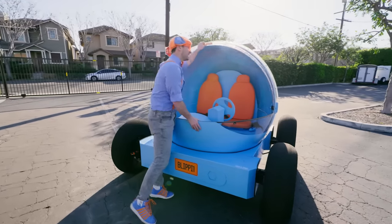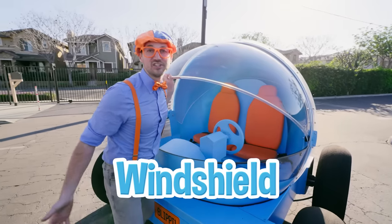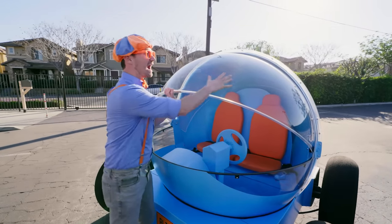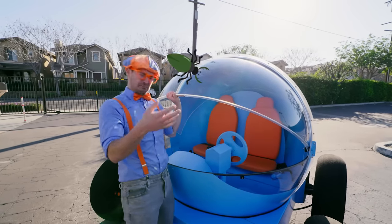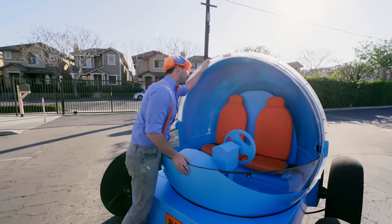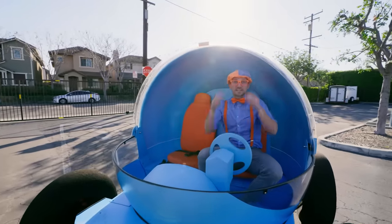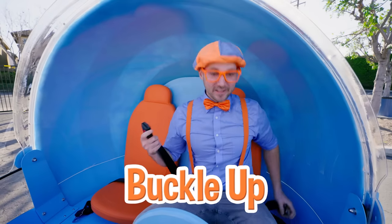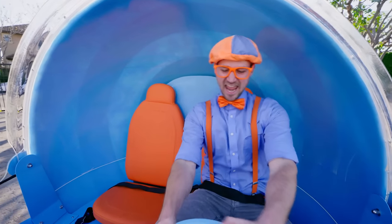Ooh, and look at this. Yeah. This is the Blippi Mobile's windshield. Just like how you might have a windshield on your vehicle at home. Yeah, I do as well. It keeps all the bugs from getting in my face while I'm going super fast. All right. Whoa. And speaking of going super fast, every time I'm driving the Blippi Mobile, I make sure I buckle up. First things first, safety first.